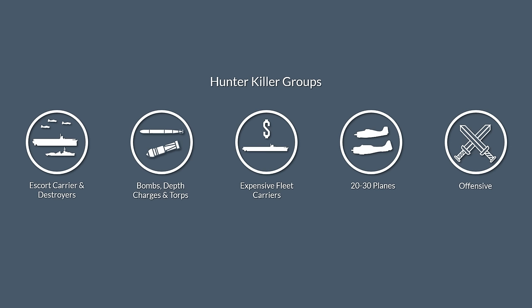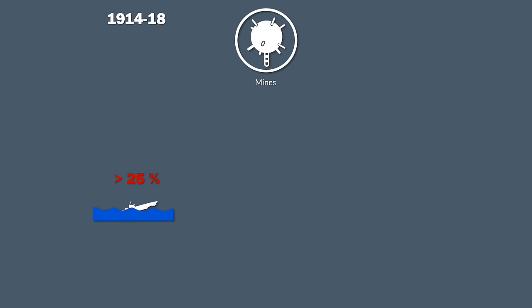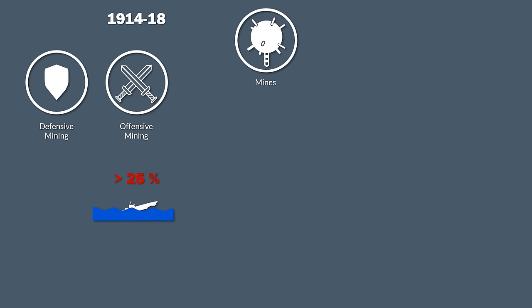One weapon that usually gets neglected as an anti-submarine weapon is the mine. In World War I, a bit more than 25% of German submarine combat losses were caused by mines, and thus it was the second largest cause after the attack from surface ships. Mines could be used defensively by denying the enemy the use of certain areas. These were well documented and carefully placed mines. Then there were the offensive minefields, which were usually laid during night operations in known sea lanes and other places where the enemy was anticipated.